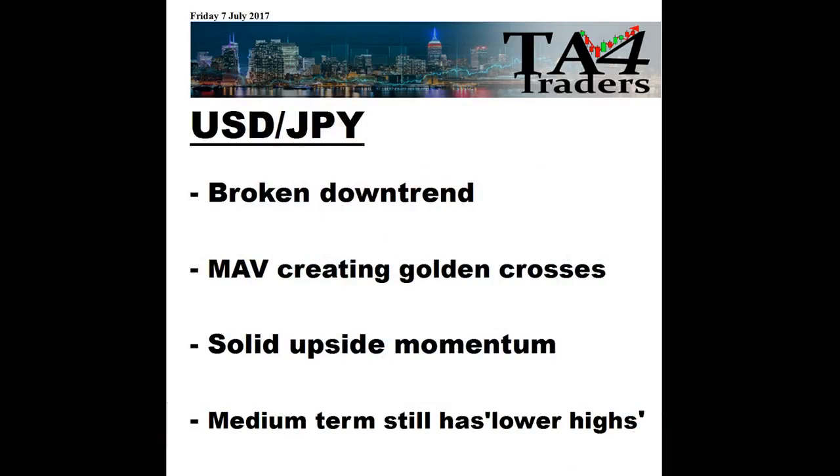Just to clarify the key points, we've broken the downtrend. The moving averages are creating golden crosses. We've got solid upside momentum, and just a slight negative in that the medium term still has lower highs.